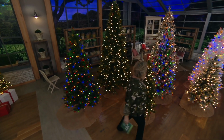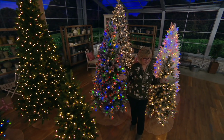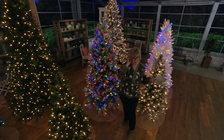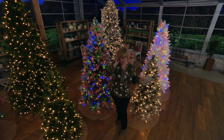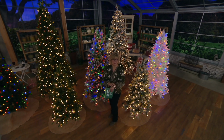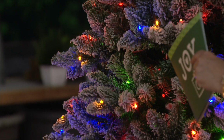Then in the middle, my favorite, which is the flocked. In the flocked, I have an update. If you want the 9 foot flocked, there's only 5 dozen left. Oh, good heavens to Murgatroyd. Seriously? And what time is it? It's 10 after 11. These trees may not last the day, peeps. All right, so that one's going quickly.